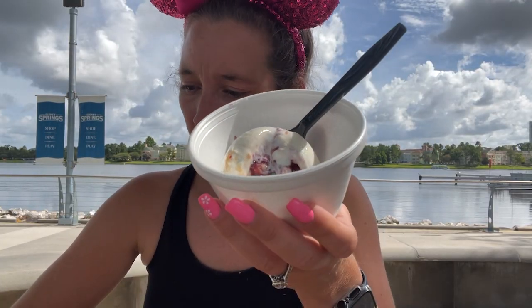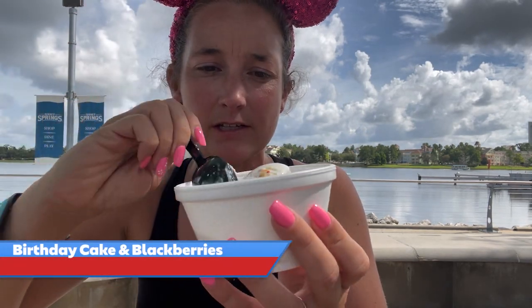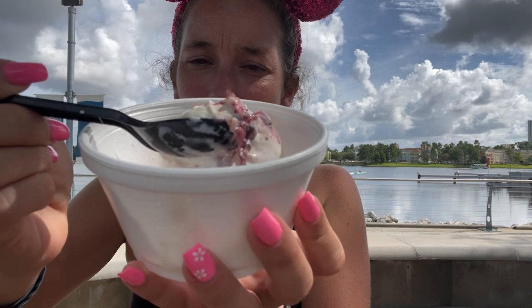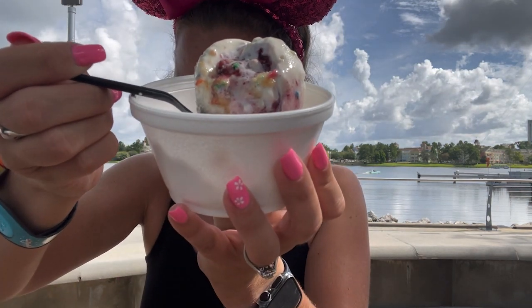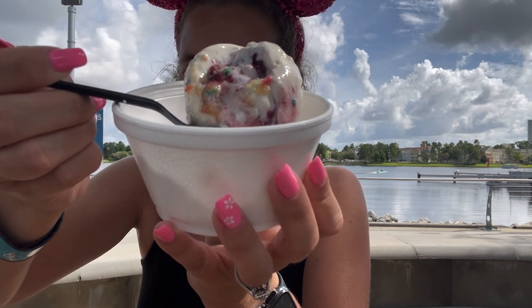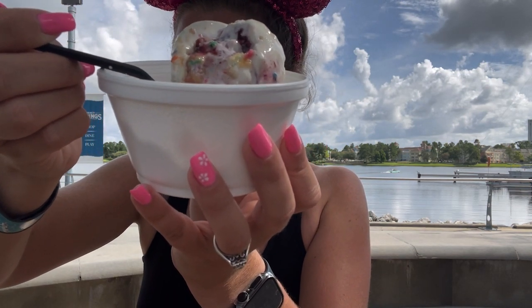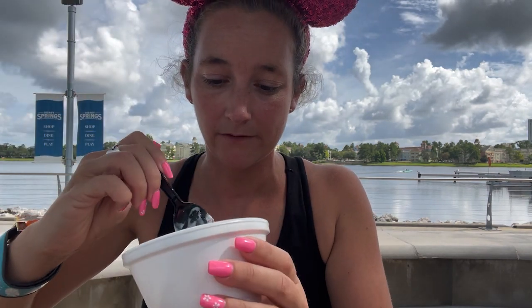On to the next. Back with our second flavor, and it is birthday cakes and blackberries. Try to show you guys the inside. So this scoop is described as hunks of rainbow sprinkled birthday crumble and blackberry jam swirl throughout a double vanilla ice cream. Let's give it a try.